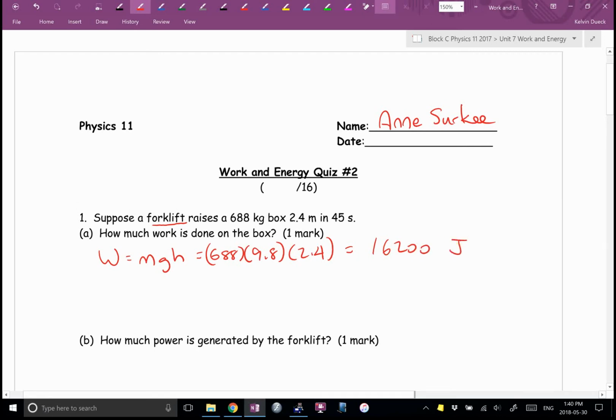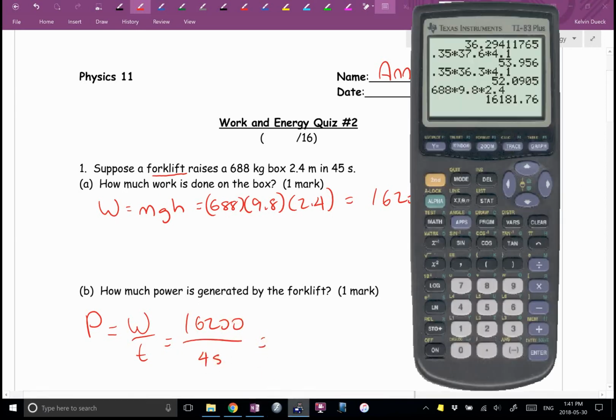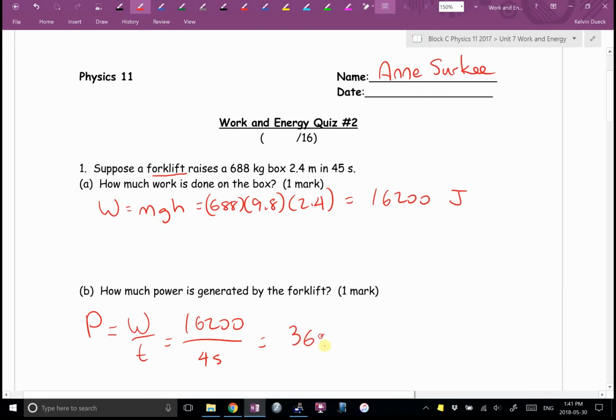1 mark. How much power is generated? Well, power is work over time. Emma, did they give me a time in this question? Oh, so I'm going to take my answer. I'm going to write 16,200, but I'm going to use my answer button, divided by 45. You get 360, 359.6. I'll go 360. Power is measured in watts.